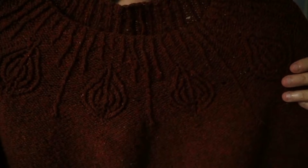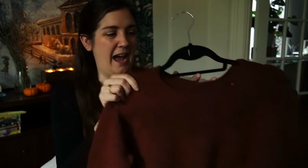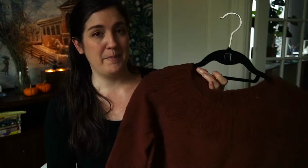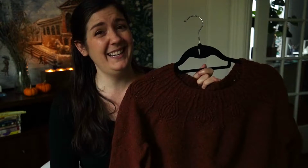It features this gorgeous yoke design that radiates out from the neckline and kind of looks like a cross section of figs or onions, or at least that's what it reminds me of. It is finished. I have blocked it. The only thing is I have not woven in all of my ends yet because I'm going to rip out a huge section of it. So I know I'm talking about it like it's a finished object, yes, but I'll get to the reason why I'm going to rip back part of it in a second, but I am going to rip out the hemline.